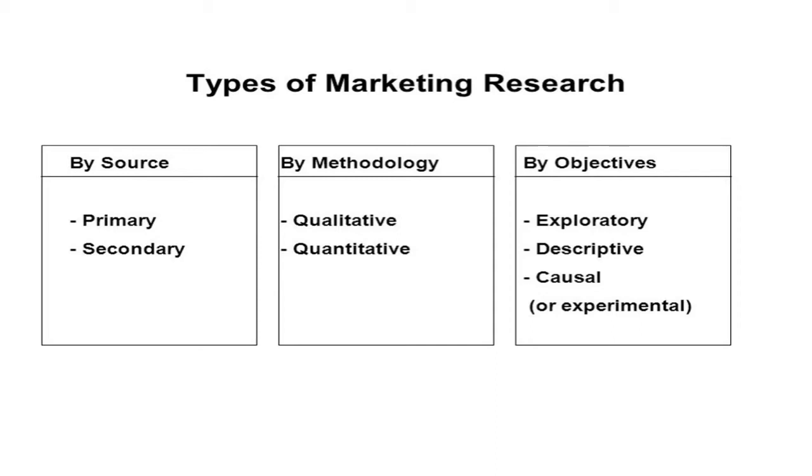A descriptive research is one that gives us better description of marketing problems, situations, or markets, such as the market potential for a product or the demographics and attitudes of consumers. A research that tries to find out how much sales is lost by companies because of the pandemic can be classified as a descriptive research. Lastly, the causal research is one that tests hypotheses about the cause and effect relationships of something.